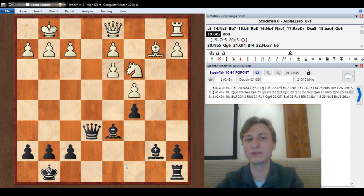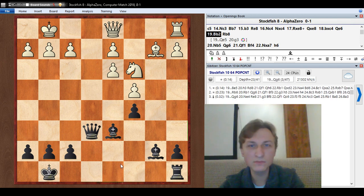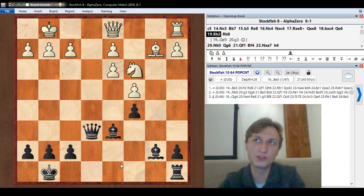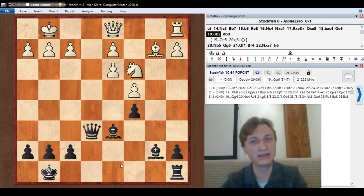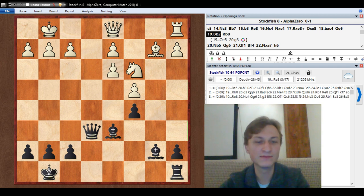Two bishops, queen, rook is joining. Sometimes h5, h4 could work. Black has a very strong attack, and this is very human play, which engines used to crush. But now AlphaZero proved that, in a way, we as a species were right at the end of the day. We were just not strong enough to prove it.